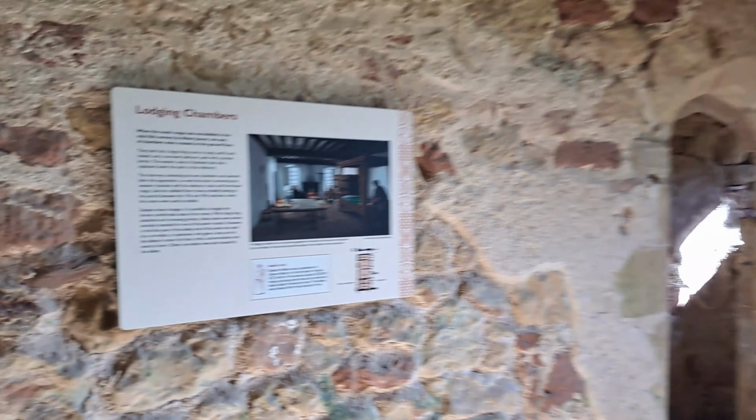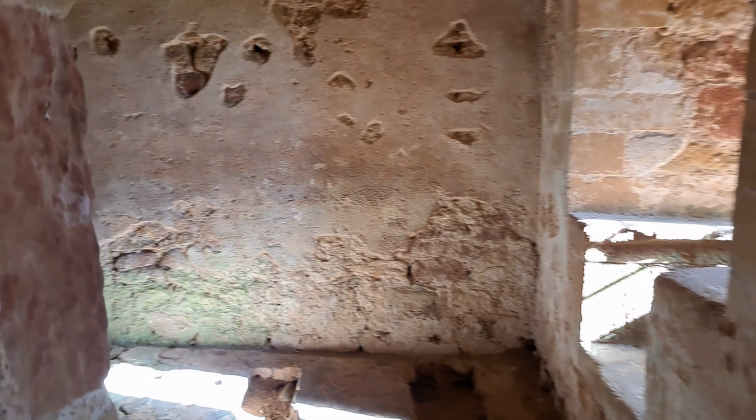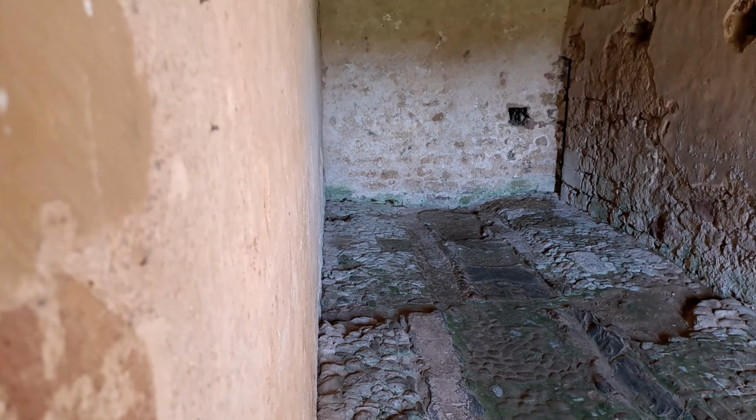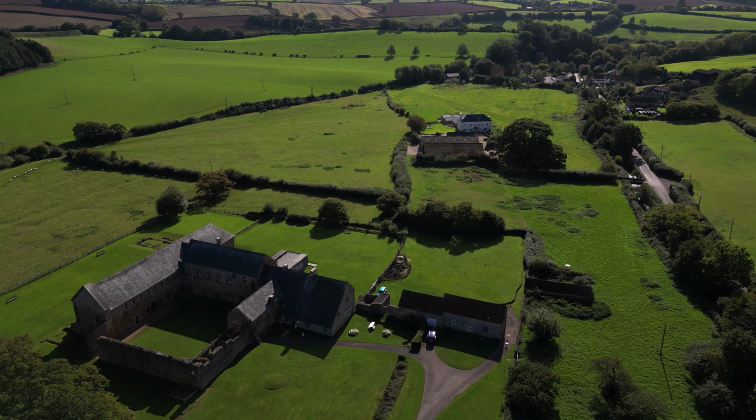Here, like the Corrodian room, senior monks or paying tenants would stay within these self-contained apartments. 4 Corrodians and pensioners have been identified at Cleeve in the early 16th century. Stephen and Margaret Jobson, who had done the abbey a large pecuniary service, were given lodging in a great chamber beyond the gate and were provided by the abbey with bread, ale, candles, fuel and rent. John Michael, who had been a singer in the abbey church, was given a daily allowance of bread, fish, meat, ale and fuel, as well as a chamber and a pension. In 1535, Edward Walker, described as a gentleman, paid an annuity of £27 in return for a chamber.